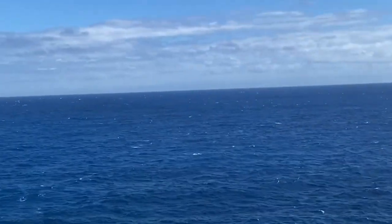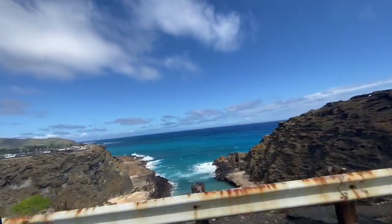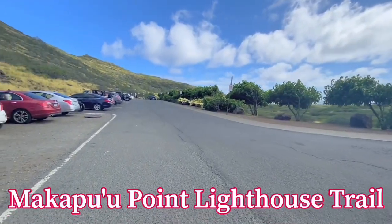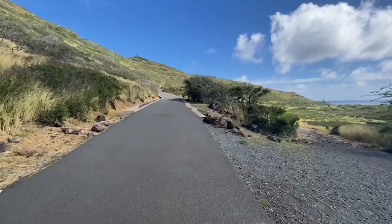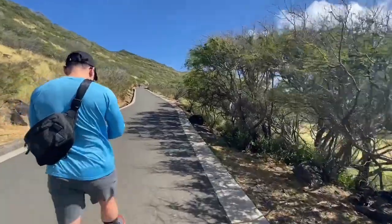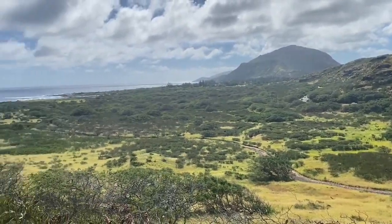It's a very scenic drive to go to our next hiking destination. We passed by the Lanai Lookout and the Halona Blowhole Lookout. We are here at the Makapu Point Lighthouse Trail. There's plenty of available parking spots. The uphill battle is a paved trail along the sea cliffs. It's such a gorgeous view, and you can see the Coco Head and Coco Crater.